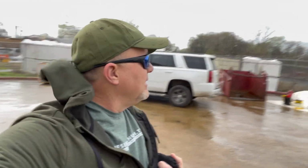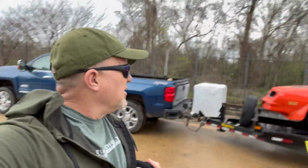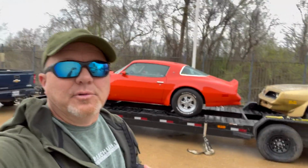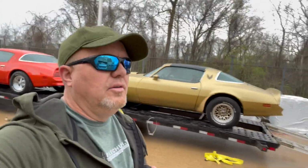All right, guys, I'm walking into the convention center. It's setup day. We beat the weather last night, got a lot in here before the rain hit. Some people weren't so fortunate. One of my favorite cars from last year's show is right behind me right now. Carousel Red, which looks orange, '76 Trans Am. Beautiful.